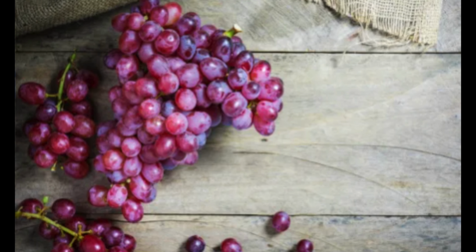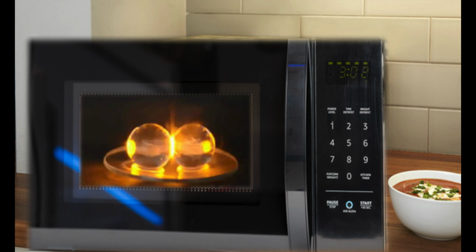Brilliant! Did you know that grapes light on fire in a microwave? Seriously, who knew? But back in 2011, a physicist at the University of Sydney went viral after he placed a grape in a microwave and filmed the fiery aftermath.